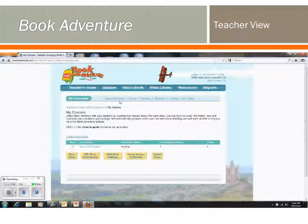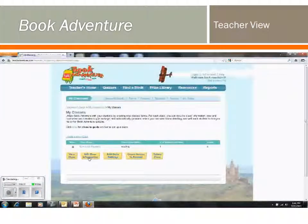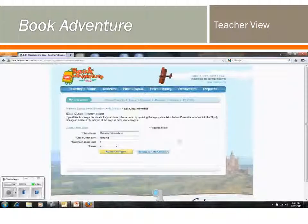Alright, the Classes and Students tab, that is where I can create a new class or I can add new students to a class. I can edit class information. I can change the class size to 2 so that I can add another student.